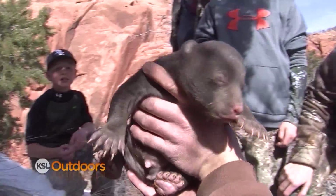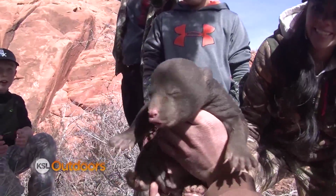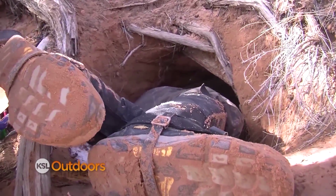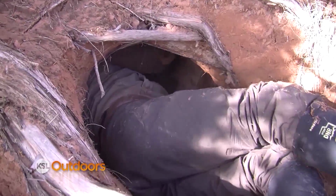Their eyes are still closed, so they're probably maybe 3 weeks old. I only see the one. Did you see two? I didn't see it, just sounded like it. Oh yeah, there it is.